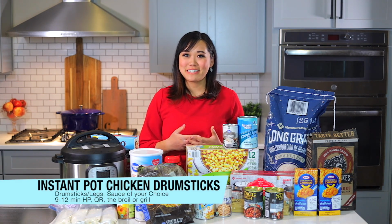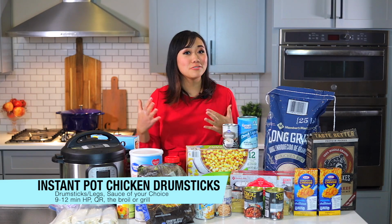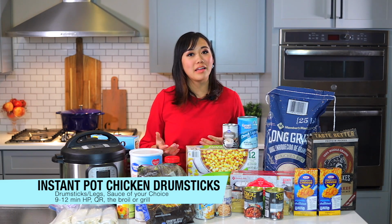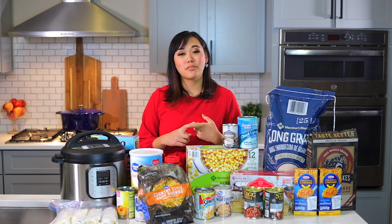Another thing I almost always have in my freezer are chicken drumsticks. Whenever they go on sale at the store for 79 cents, I get a bunch of packages because they're each like huge, and they're usually about $3 to $4. So they're really cheap and they can feed my whole family for a couple bucks. Just add your fresh or frozen chicken drumsticks to the Instant Pot and cook for 9 to 12 minutes on high pressure with a natural pressure release, and you'll have perfectly cooked chicken drumsticks that you can slather with any type of sauce that you like.